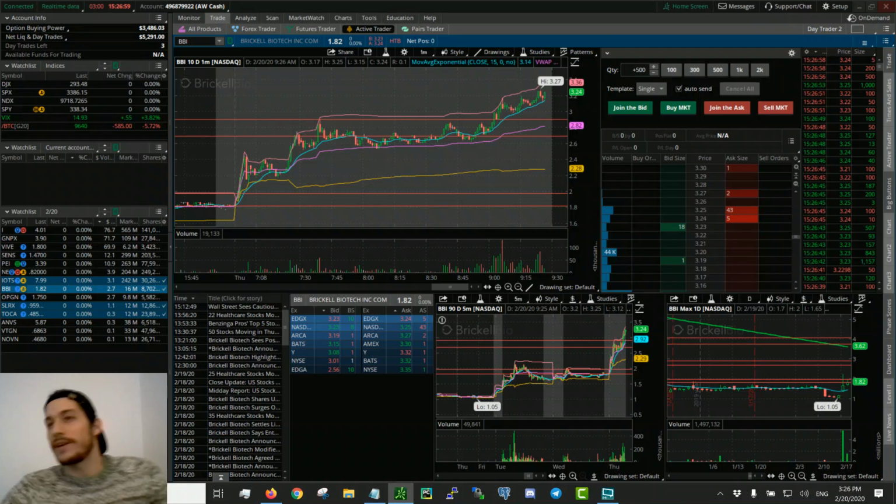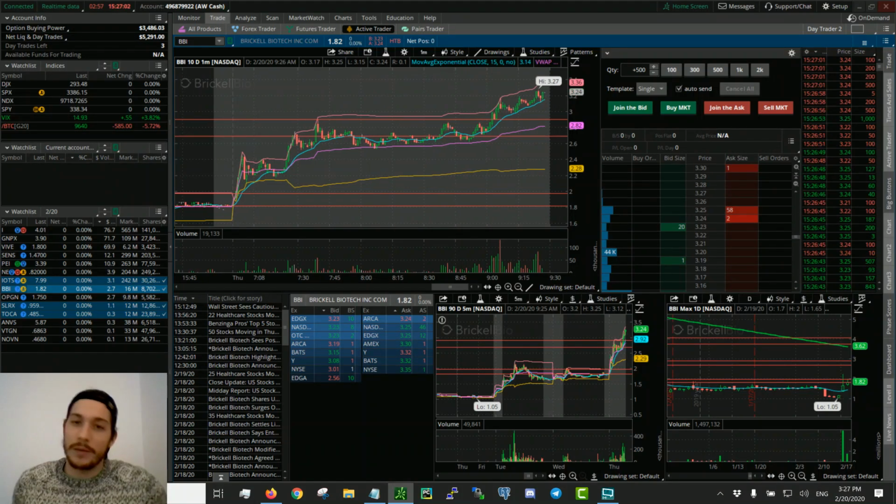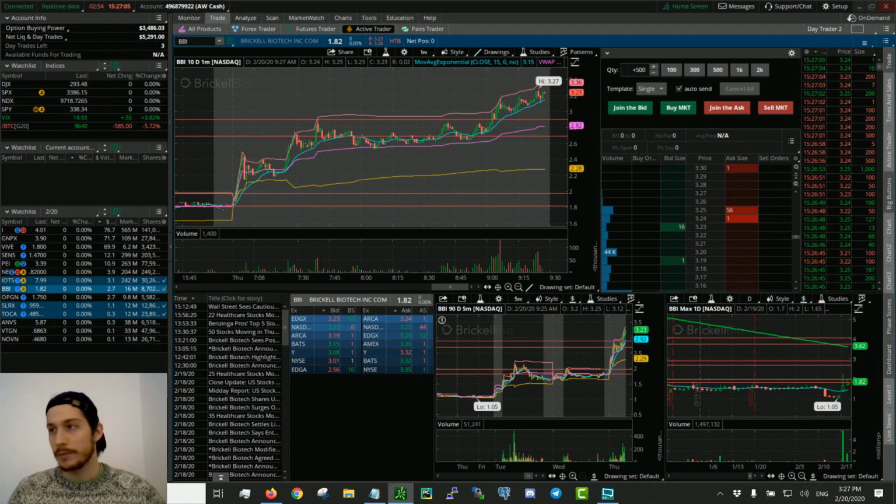Hopefully we get out of our space position today. I'm really waiting for a break above 40 with some big volume. If we're going into the 42s, I'd probably look to close that position.